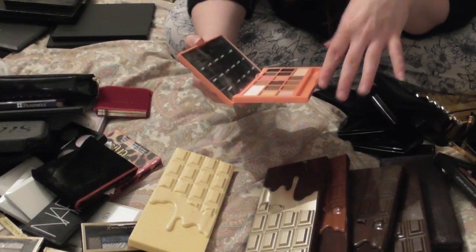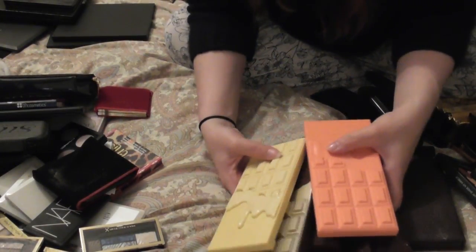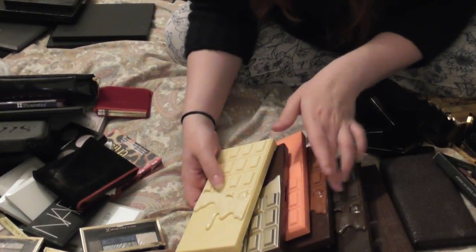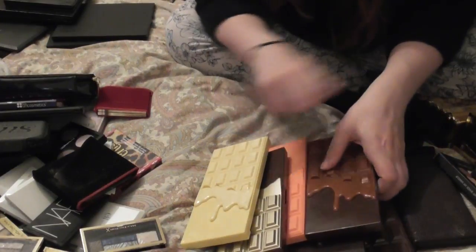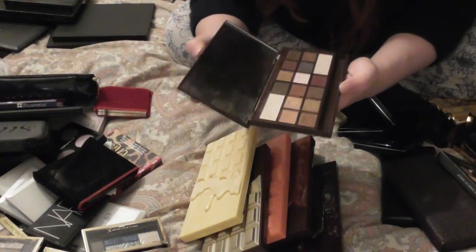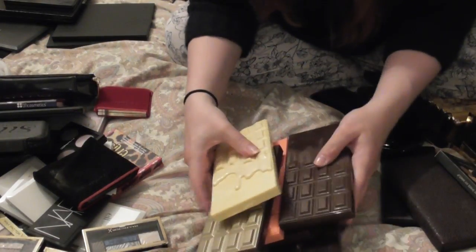I'm going to keep them for a bit longer because I do actually use these, apart from obviously the ones I haven't used. I don't think I've used, have I used the salt caramel one? Yeah, I have used the salt caramel one. I just haven't used the golden bar one. The rest of them I do use quite frequently, especially the I Heart Chocolate palette. I use this quite a lot. In fact, it's slightly broken. That's how much I've used this guy. So I will keep hold of these guys for a little bit longer.